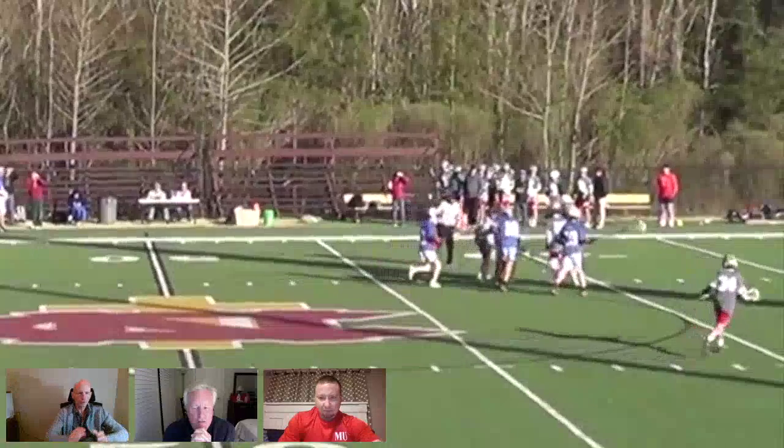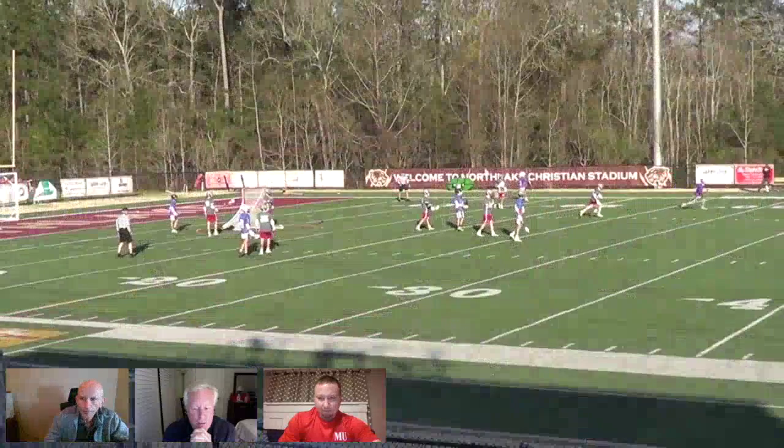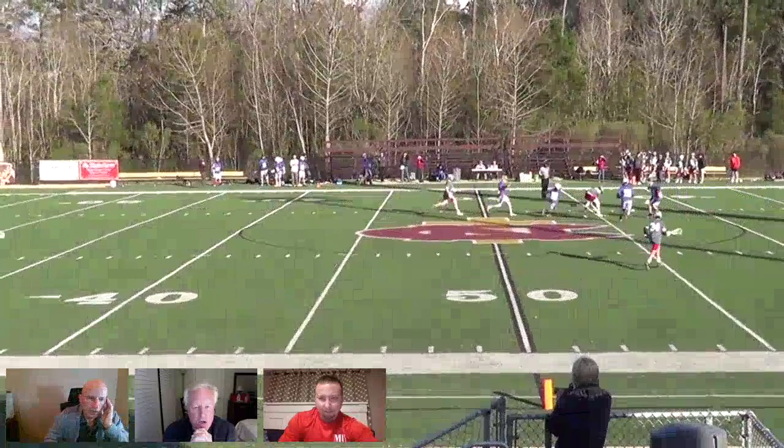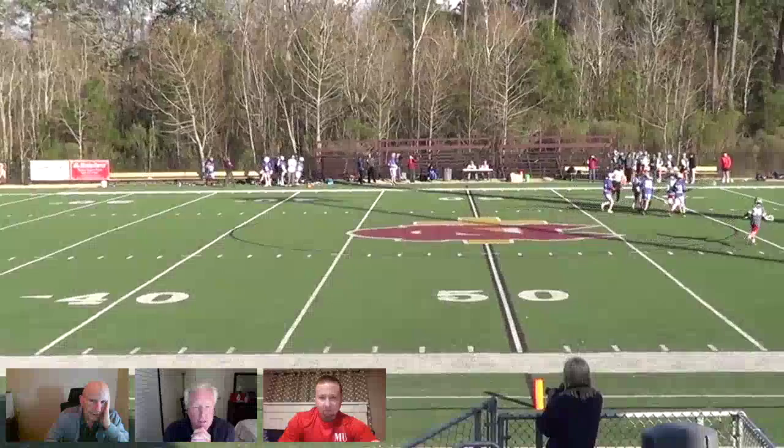Yeah, Jay Mayfield, I agree with you that he should have blown this whistle quicker because there's a bunch of guys out there. Nobody's going to get a fast break here. Just blow it right when it hits that line.